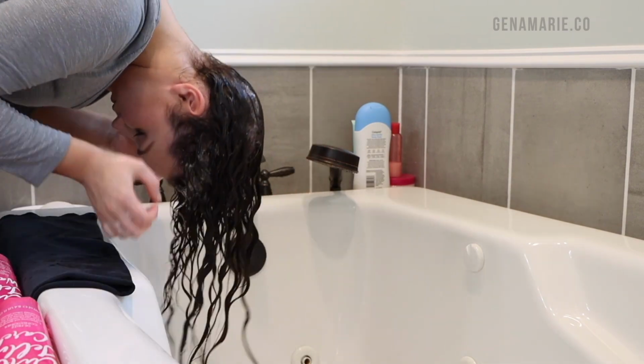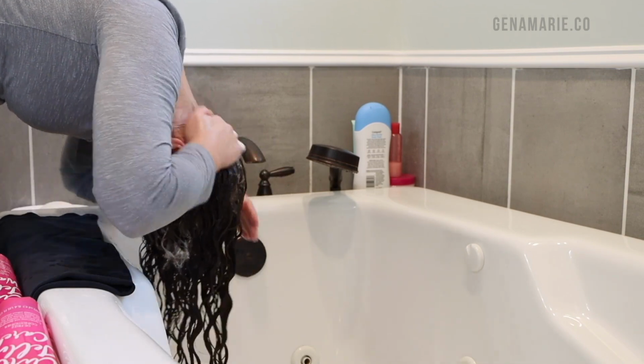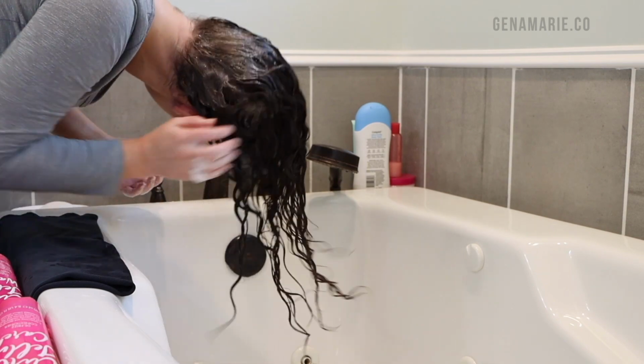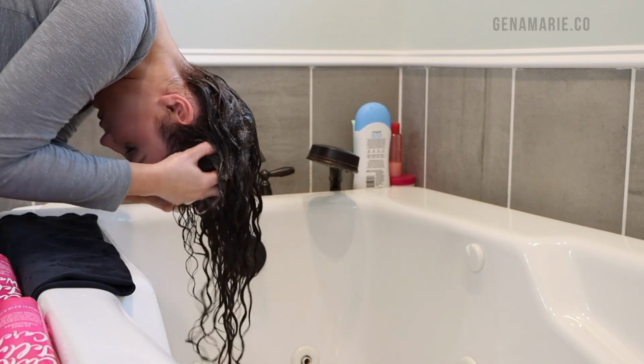Now I'm going in with the Umberto Giannini Curl Jelly Shampoo. I love how this shampoo actually lathers. If you're not using a shampoo that lathers, it's just going to take so much longer to cleanse your hair, because if you use something like a co-wash, you feel like you have to repeatedly cleanse your hair multiple times. A shampoo is just so much faster.